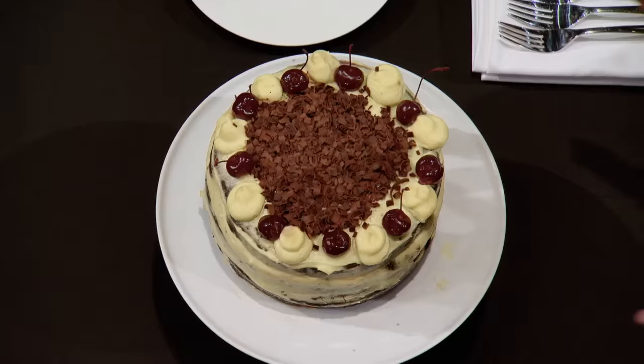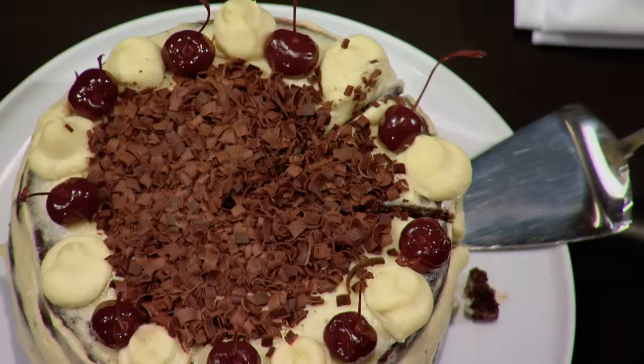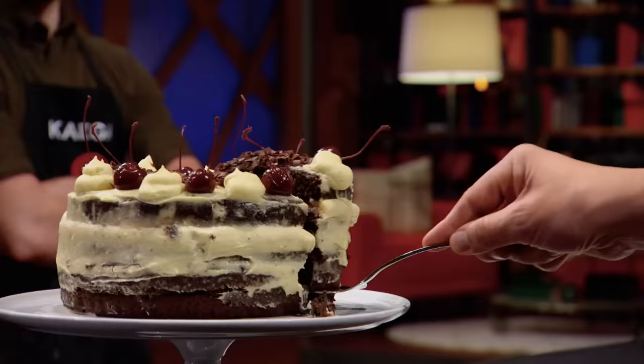Nadia, I must say, this cake looks almost perfect. The moment of truth. Look at that. Whoa, look at that. That is perfection. Thank you, Chef. The cake is perfectly moist. The mousse cream, it's light, it's tasty, it's rich. Thank you. The ganache, good consistency. Are you here to stay? Yeah, I'm here to take this all the way to the end. That's why I'm here. Well, I believe you.